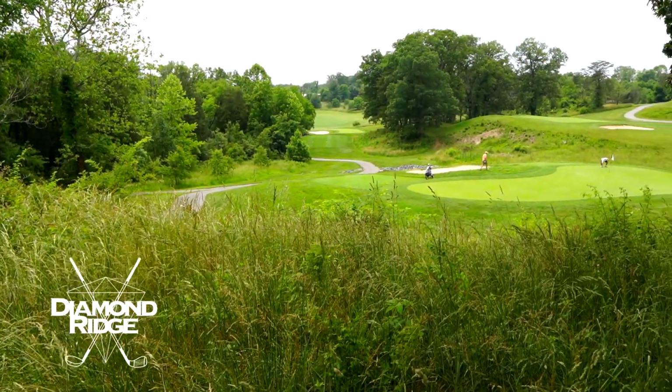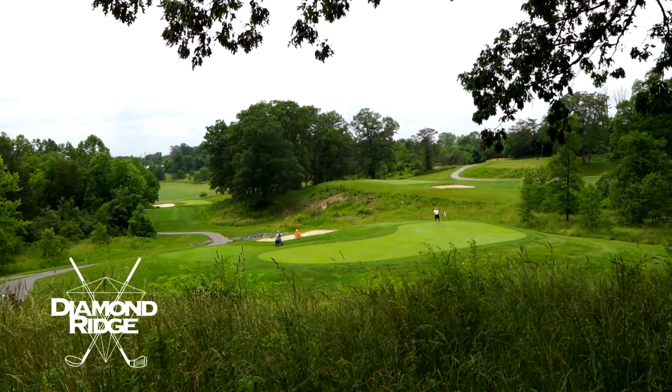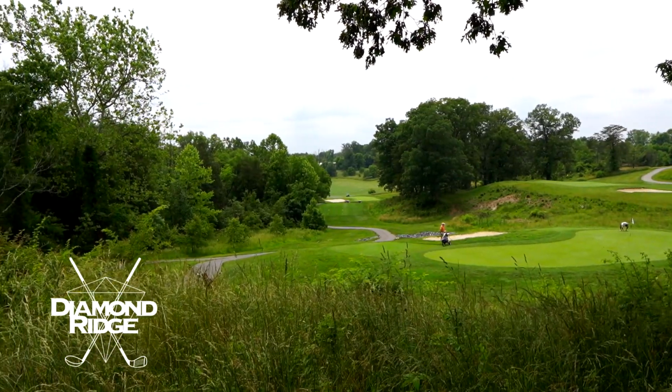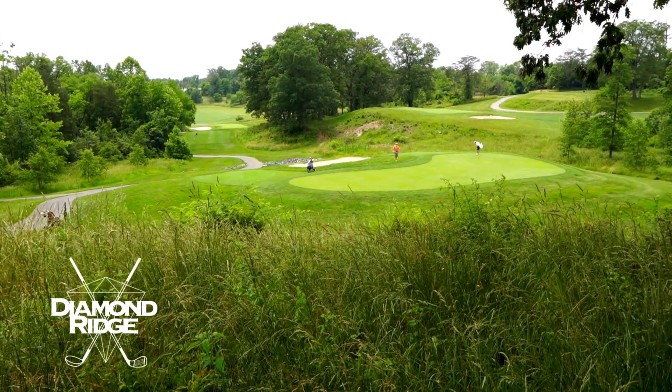Diamond Ridge's Bermuda Triangle. Well, that's because they wear Bermuda shorts. To the far right, number 3. To the far left, number 7. And in the foreground, number 8. That is a lot of eye-popping beauty.